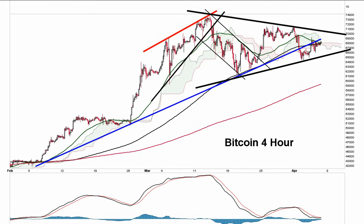So I'll be watching this triangle, and I'll be watching this 4-hour chart, and we should get a crossover probably here within the next few 4-hour bars, maybe here over the weekend. Like I said, even if we get a death cross, it could just mean we're going sideways. So the next move for Bitcoin is going to be determined by which way we break here on this triangle. And triangles can be reversal or continuation patterns. The next break is going to be very, very important.